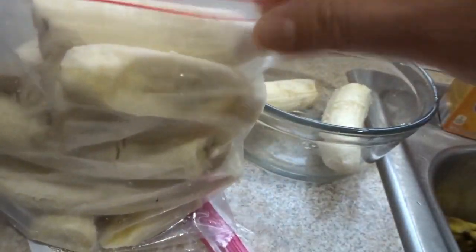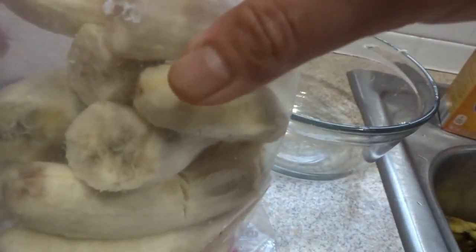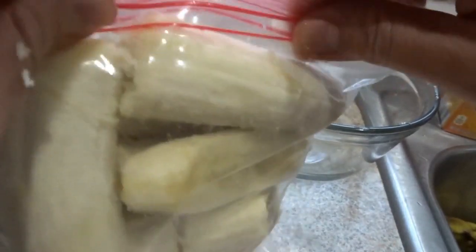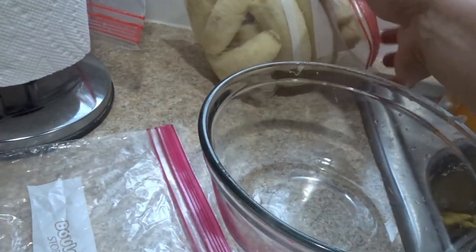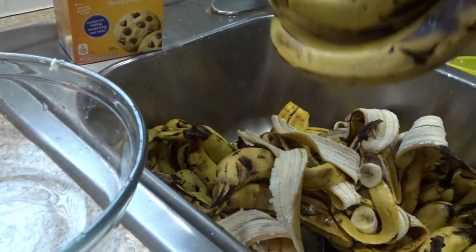And we boys love smoothies, so I make smoothies almost every day. Some people call it a zip-top bag. So, there it is. Perfect. If you freeze it. Okay, and I'll continue to peel my bananas. Oh, okay.